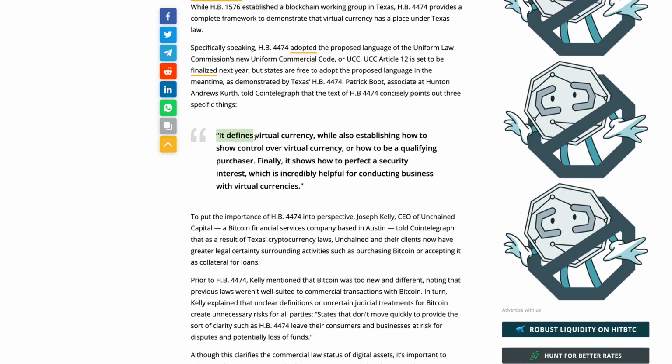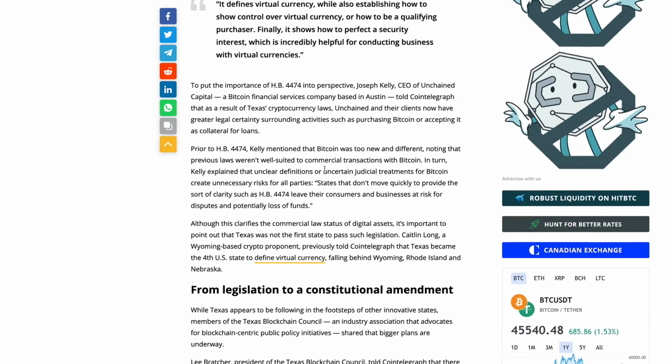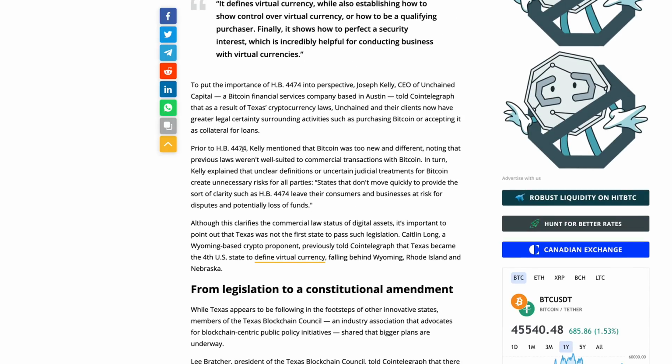Here's a quote. It defines virtual currency while also establishing how to show control over virtual currency or how to be a qualifying purchaser. Finally, it shows how to perfect a security interest, which is incredibly helpful for conducting business with virtual currencies. Just going to scroll quickly down here. Prior to 4474, Kelly mentioned that Bitcoin was too new and different, noting that previous laws weren't well suited to commercial transactions with Bitcoin in particular.